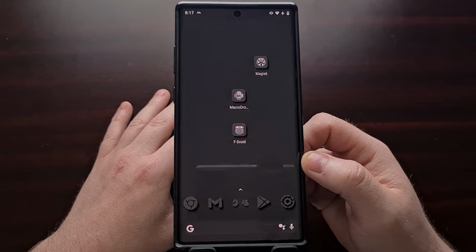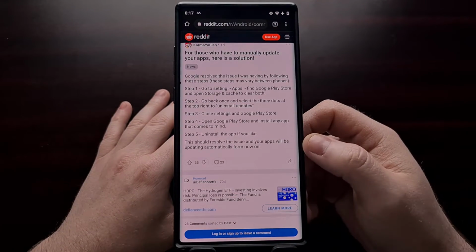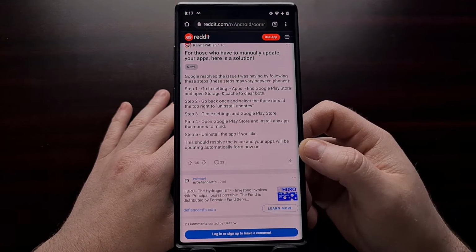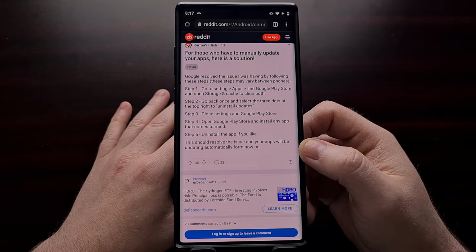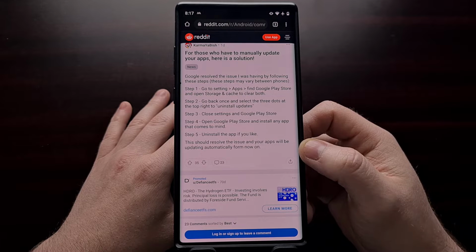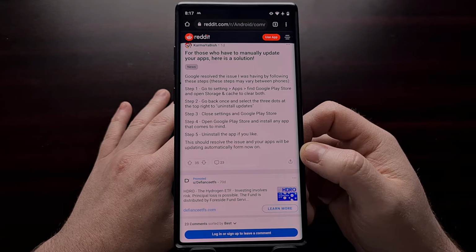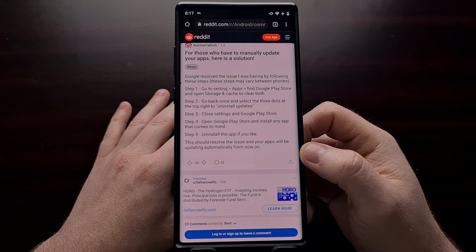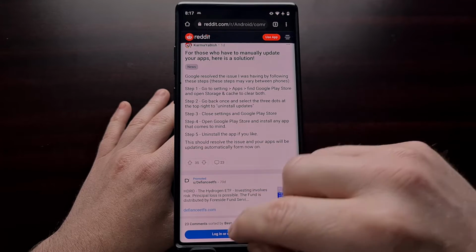So earlier this week I noticed a thread in the Android subreddit talking about an application update bug with the Google Play Store. It seems some people are noticing that the Google Play application will no longer auto-update certain installed applications. And there's actually an odd reason why some of you are seeing this.